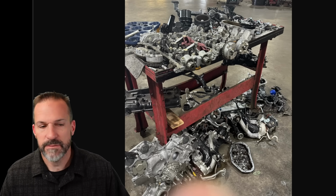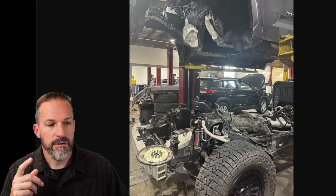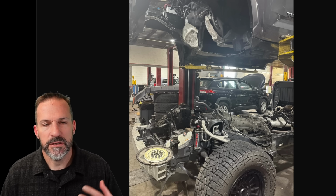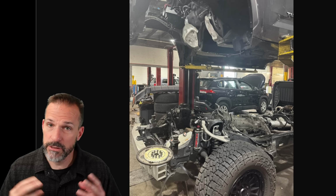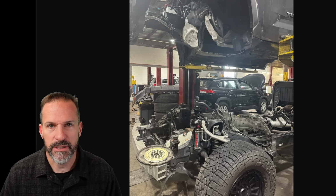Look at that mess. And of course, this is how they typically do these short block rebuilds. Now, the crate engines, they generally don't have to do the cab off repair anymore. They have the new hoist that they send, but these short block rebuilds, a lot of these guys are still doing cab off. I mean, if this was you, I get it, like, oh, it's all covered under warranty, Toyota's going to take care of me. But would you want that back? Probably not at this point.